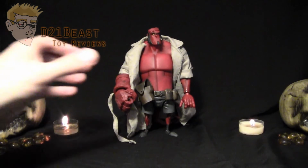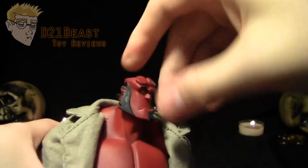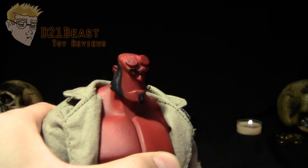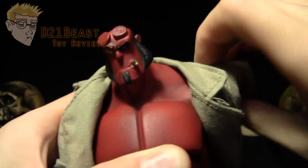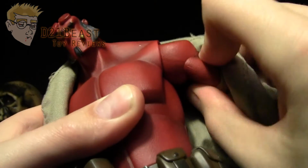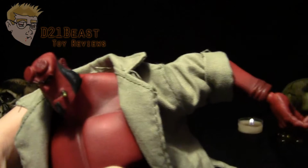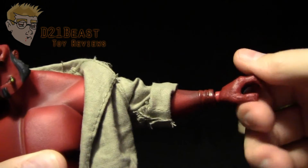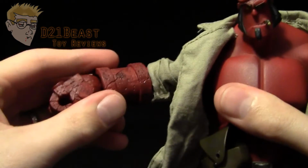Moving on to articulation, we can see that this Hellboy figure does have a head that'll rotate a full 360 degrees. He does have a joint that allows his head to look up just ever so slightly, and look down much better. He's got a ball jointed shoulder, and his arm will rotate a full 360 degrees around the ball joint. Now with the coat, of course, it's a bit hindered, but the joint is there, I assure you. He's also got full bicep rotation. He's got a single jointed elbow that allows his arm to move in that far and move out that far. He's got a full rotation at the wrist, as well as a hinge that allows his hand to go up that far and down that far. And he has the same articulation on the other side.